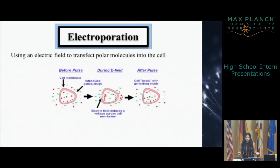So electroporation is using an electric field to transfect polar molecules into the cell. As this image depicts, the green being the DNA, the positive being the positive charge, and the negative being the negative charge, a cell membrane is placed into an electrical field, and a current is passed through, inducing temporary pores. Now DNA is polar, meaning it is negative, so it will travel from the negative end to the positive end through the cell membrane.